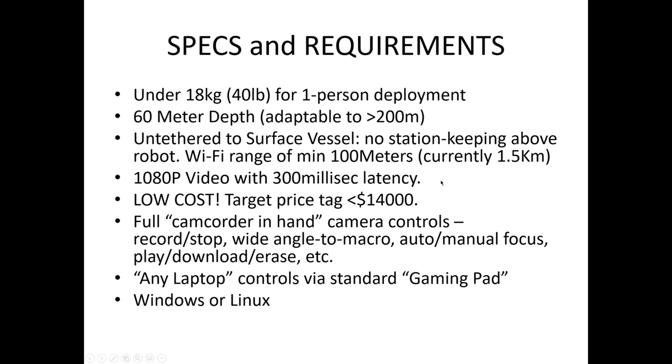Untethered to the surface, we were hoping initially for about 100 meters or so of standoff, so that you don't have to keep the boat right over the ROV. And on our first try, we found out we got 1.5 kilometers, which was amazing. Nobody could tell us that when I asked Wi-Fi experts or radio experts. We just tried it, and it worked way past our expectations, so we stopped. It's low cost. Our target price for NOAA is going to be under $14,000, and can be less than that depending on how it's set up.